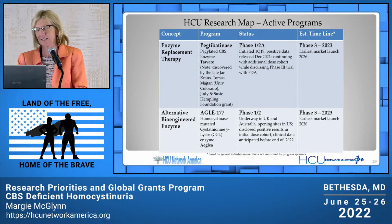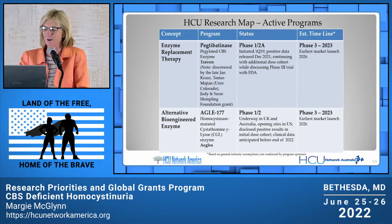It might be, I'm sorry, I didn't mean getting to market. Getting into phase 3, and that should happen because they're in discussions with the FDA now, but getting to market in 2026. So 4 years from now. So just keep your kids on that low-protein diet, betaine, everything else they're on, and maybe life will get easier.